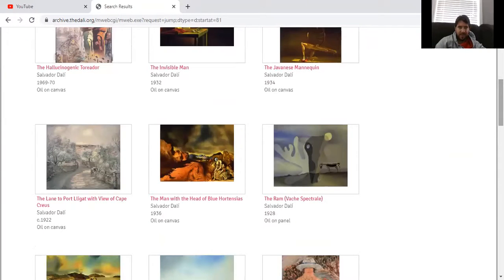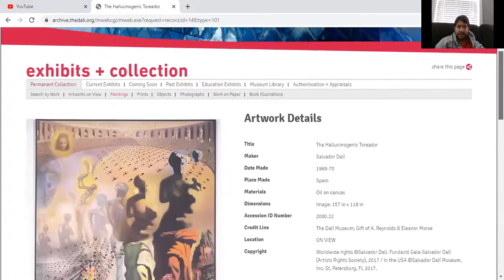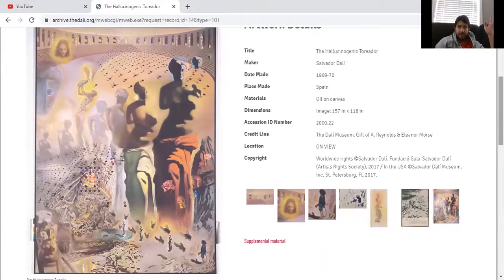So I wanted to talk about the Hallucinogenic Toreador. Now, this painting, when I saw it down in St. Petersburg, Florida, is super big. It is a massive painting. I remember looking at it and just thinking, geez, this is the biggest thing I've ever seen. It is 157 inches by 118 inches. That is humongous.